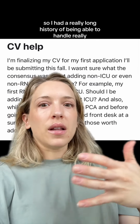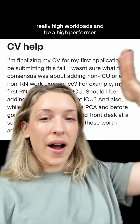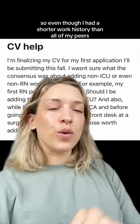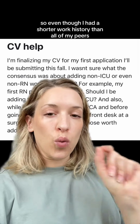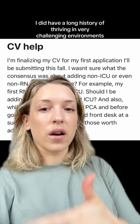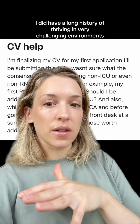So I had a really long history of being able to handle really, really high workloads and be a high performer. I kept straight A's during that entire time. So even though I had a shorter work history than all of my peers, I did have a long history of thriving in very challenging environments.